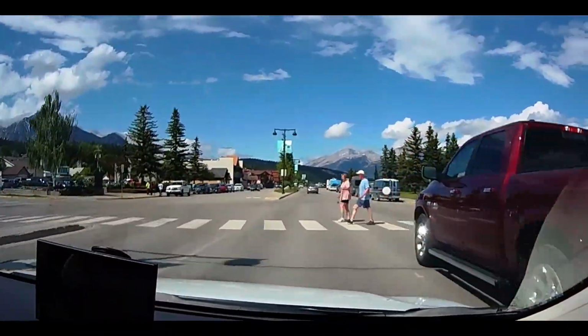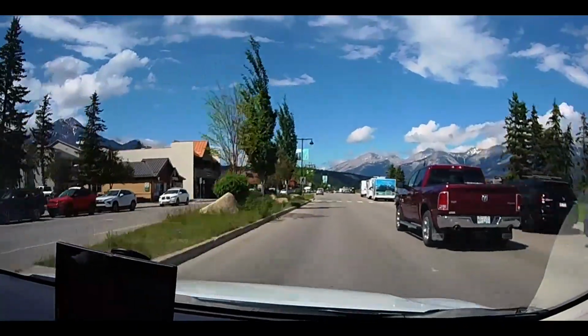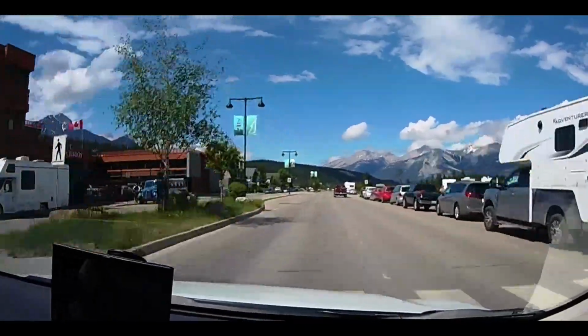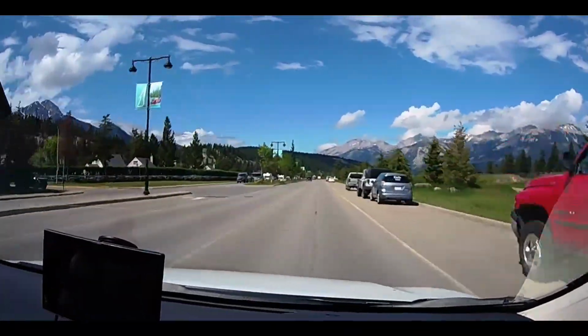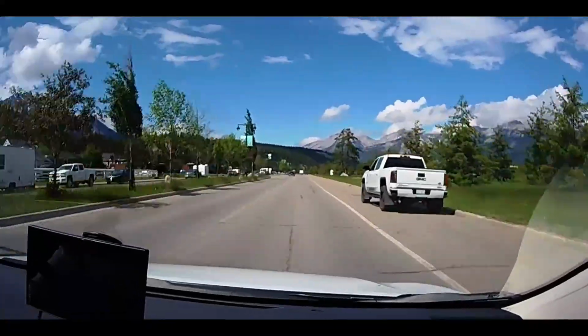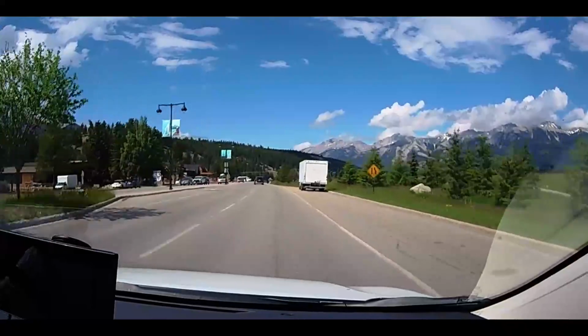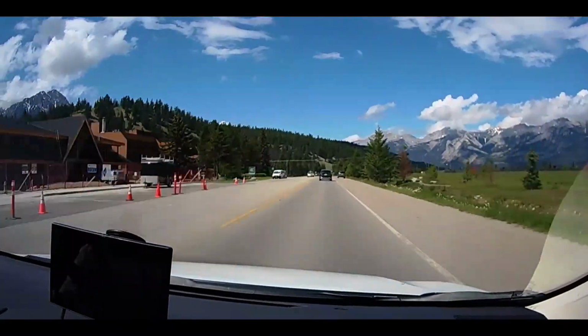In today's video, we'll be taking a drive to Mount Edith Cavell in Jasper, Alberta. So right now we're exiting the town of Jasper on our way to Mount Edith Cavell. Look at the gorgeous view of the mountain as you exit the town of Jasper.